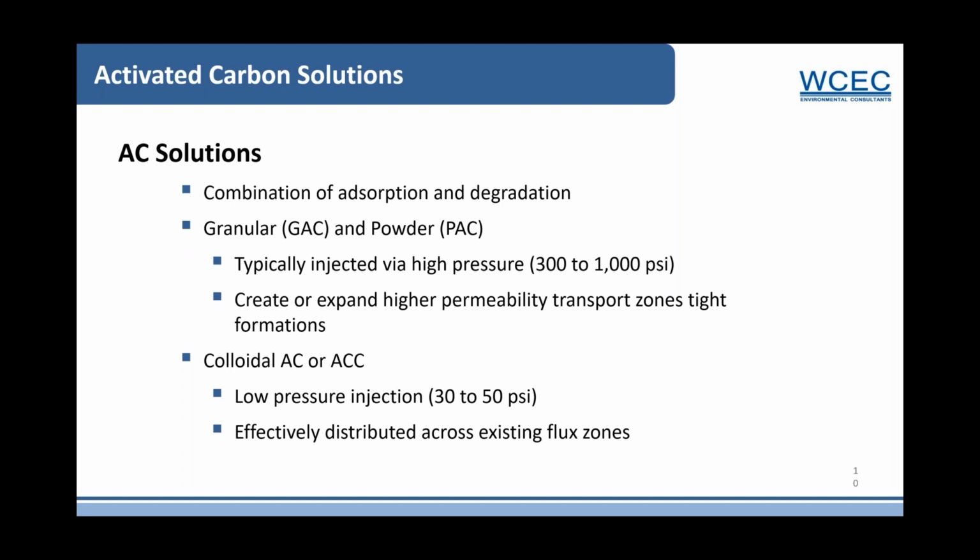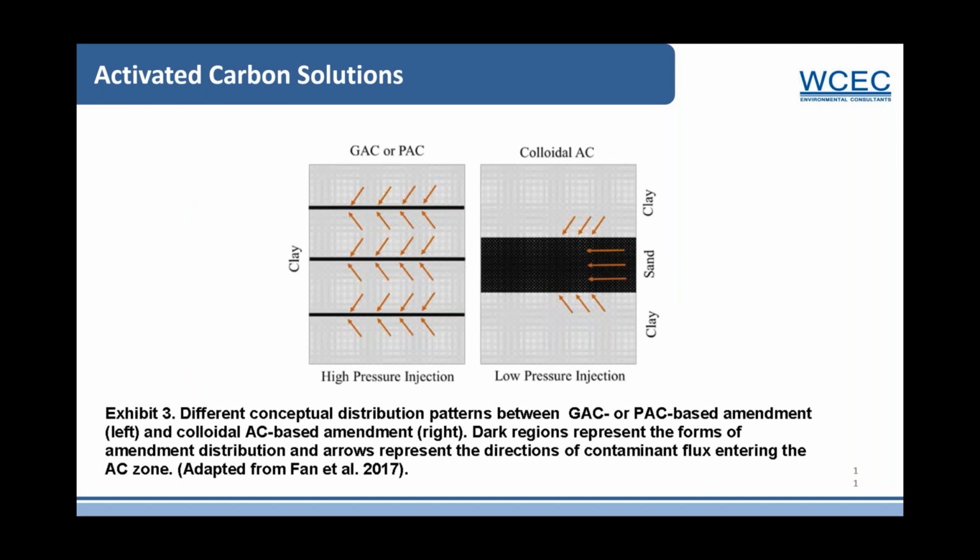So the next slide we'll look at shows you an idealized picture of these two injection types and product types. On the left, you've got your granular and powder activated carbons, high pressure injection into a tight formation. And you can see there's some microfracturing occurring, creating that flux zone. On the right, you've got the colloidal activated carbon. In this case, the injection is into the sand layer within this clay matrix, and you're filling that sand layer with the activated carbon.